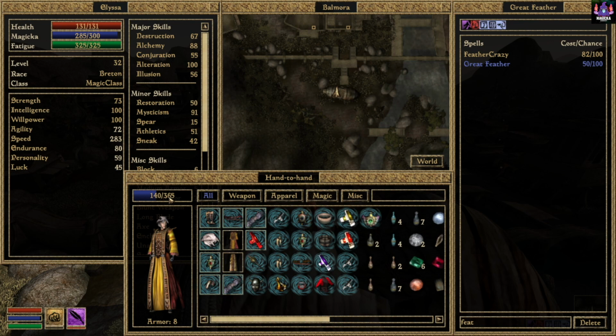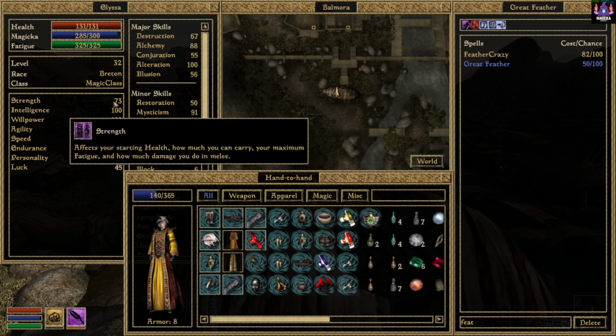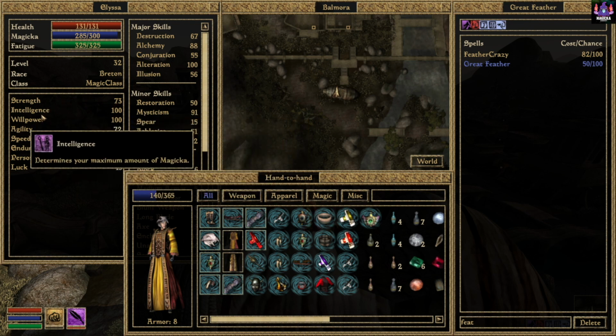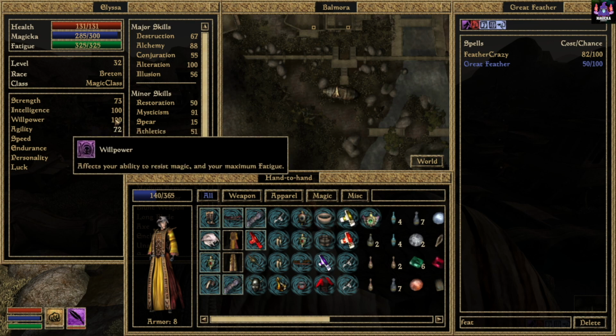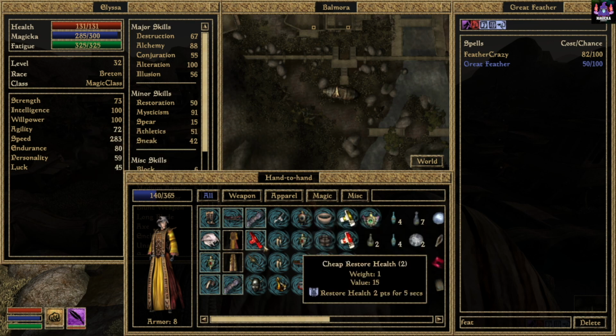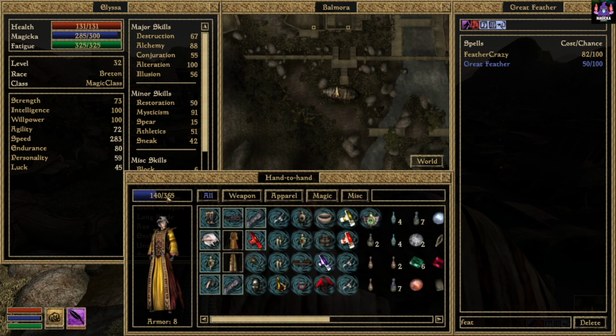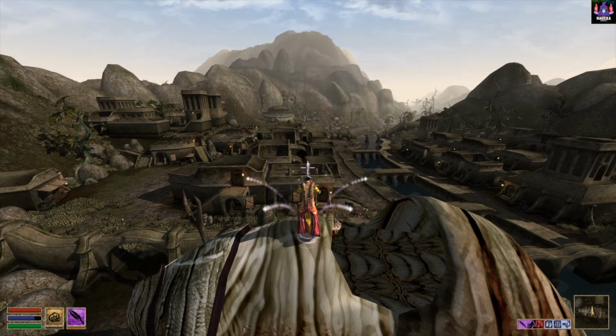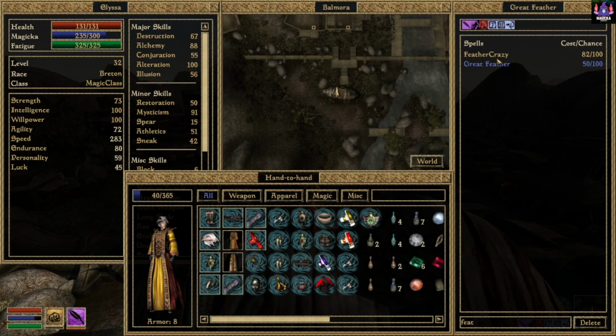And if you look at my weight carrying capacity, it's 365. That's because my strength is very high, you know. I kept putting points in strength as I leveled up, I guess, after intelligence and willpower 100. And I'm carrying 140 kgs or whatever worth of stuff. Okay, let's cast the feather spell. And if you see, it says feather for 8 seconds. And if you see, the carrying capacity has reduced dramatically.